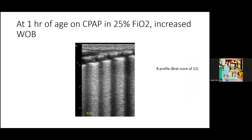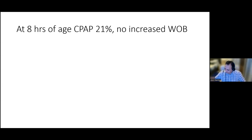And again, we discussed it. Me and Naz have discussed RDS as well. And for the babies who are slightly older, using a Brat cutoff of 8 would probably mean you'll end up treating a lot of babies who you might get away with. It's really, I think, debatable whether you should be using the same Brat scores from 22 to 36 weeks because of this, and because some babies may recover. But again, that's a question that we might ask Nadia. Beautiful images. Thank you so much.